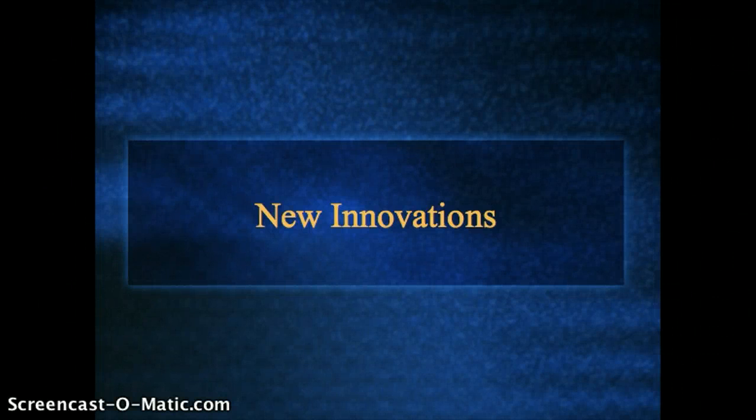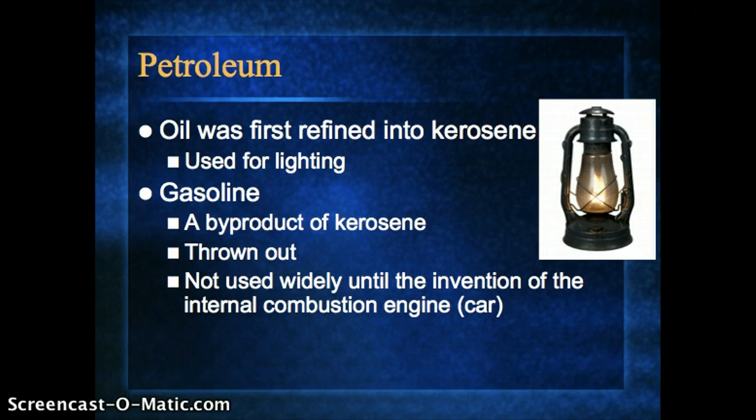During the late 1800s, there were a number of new innovations that would improve industry, improve urban life, and improve life in general around the United States and eventually around the world. The first innovation we'll discuss was the use of petroleum.